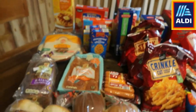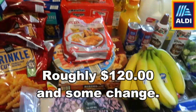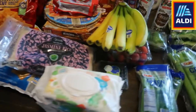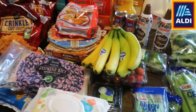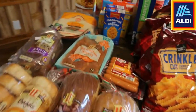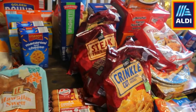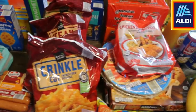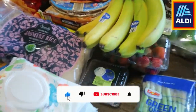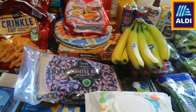That's $120. You guys let me know what the prices are at your store. I'm going to pop the prices up for all these items here, and maybe we all can price compare and see how much it costs at your store or where you live. I know Australia and the UK and all that have Aldi too, so that would be nice to compare prices. So yeah, I'll pop them up, and then we will see what the meal plan is.